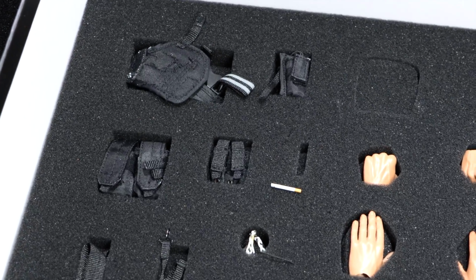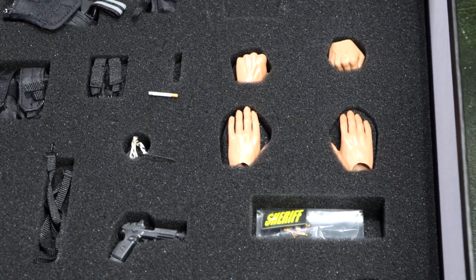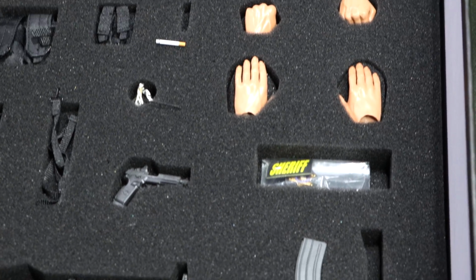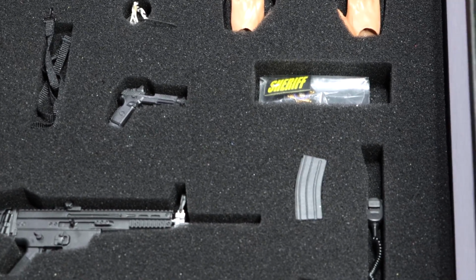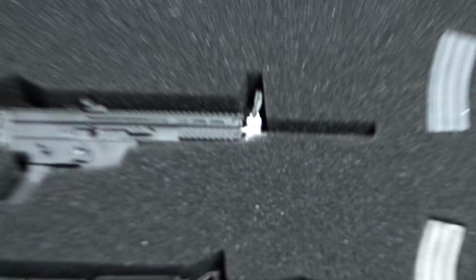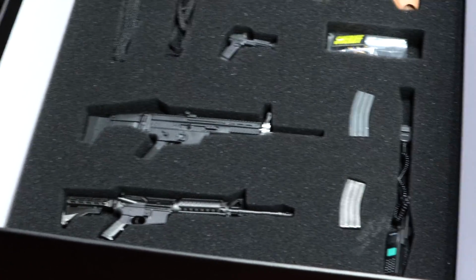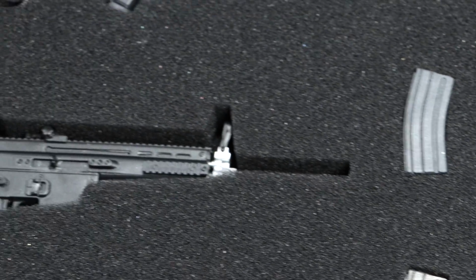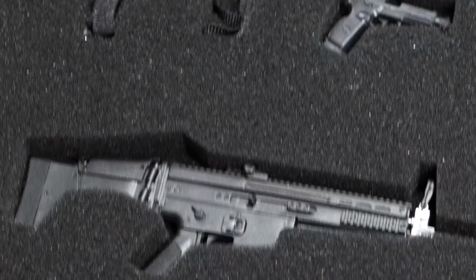But then underneath here, I'll just stand up for a minute and get a look. You get a few cool little things here. I wouldn't display the figure as the character he is. I've no interest, to be honest with you. But he's got some handy stuff, like a cool 1/6 scale sheriff badge under there, some cool guns, a nice little radio there. So he does come with some cool little bits. None of this is metal, it's all plastic.